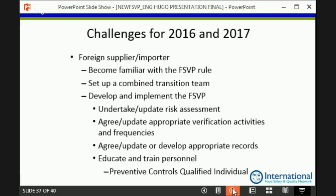Then comes the PCQI, that facility. An importer will have to do it. The form, because this is the person that will be developing the program and managing the program. This PCQI, but you must have access to such qualifications, okay?